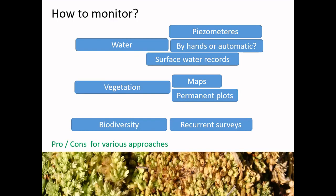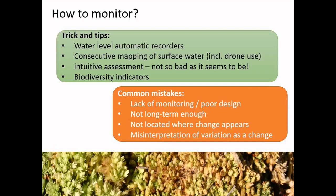Of course, we still need to keep each chapter very synthetic, but my general idea is to present pros and cons for various approaches, from the very small monitoring by visiting the place and looking, is it better or not, to much more advanced, for example water monitoring, which is of course costly and needs resources, but also provides very interesting information and sometimes allows us to present our results better to others.